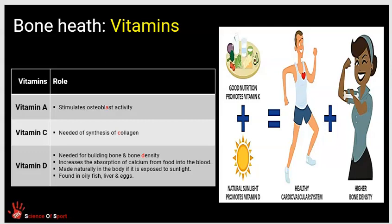Moving on then to vitamins. So not only do we need minerals, we need a good vitamin intake. And there's 3 here named. And I was just trying to think of ways in which to remember what these vitamins do in terms of bone health. And my suggestions are purely suggestions. You could do with thinking of some strategies for yourself.